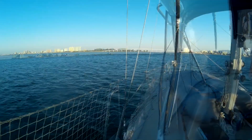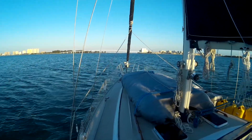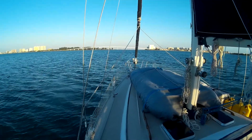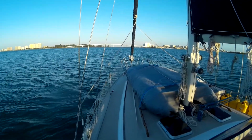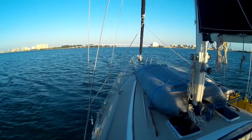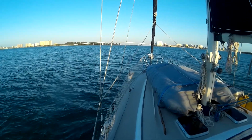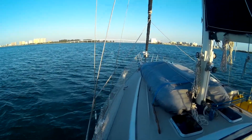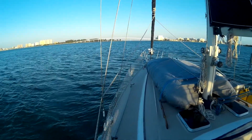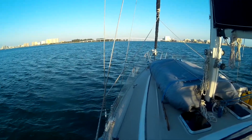We have to go up underneath this bridge that's in front of us. And for those of you that have sailboats, you know these bridges. These bridges can be quite a challenge sometimes. This one should be plenty high enough, but when you get underneath it, it sure doesn't look like it sometimes. So it's a bit nerve-wracking. You go under the wrong bridge and you can take your mast down.